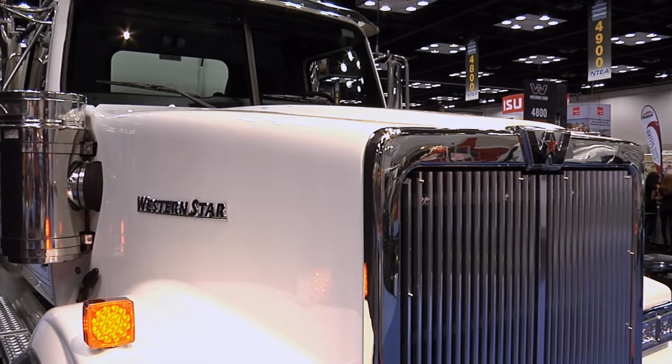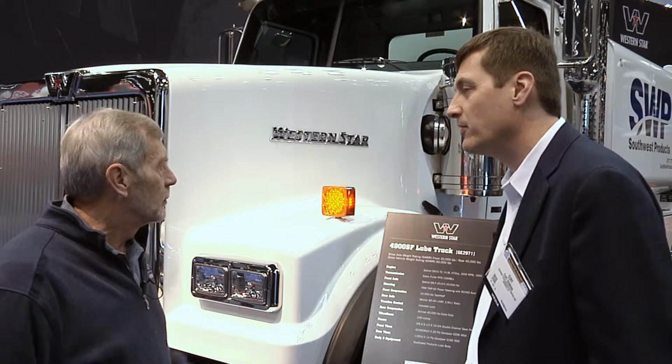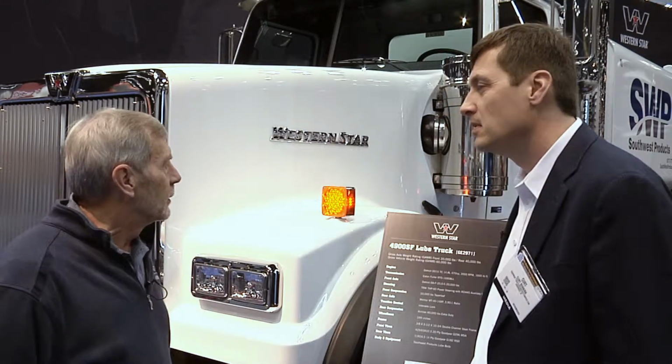From the factory, what transmissions were available on this? The 4900 is available with, of course, the Eaton Fuller manual transmission, and the Allison 4500 and 4700 RDS, and also the Eaton Fuller automated manual transmissions. So the full width of our transmission offerings.